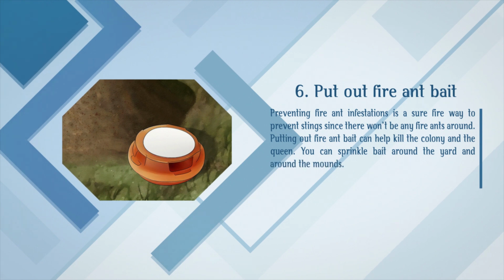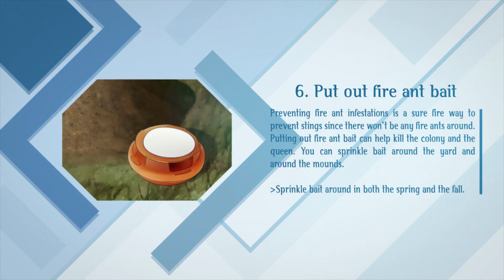6. Put out fire ant bait. Preventing fire ant infestations is a surefire way to prevent stings since there won't be any fire ants around. Putting out fire ant bait can help kill the colony and the queen. You can sprinkle bait around the yard and around the mounds. Sprinkle bait around in both the spring and the fall.